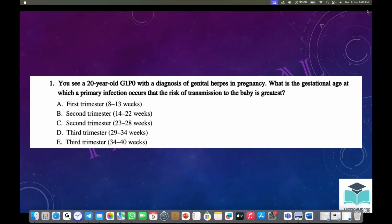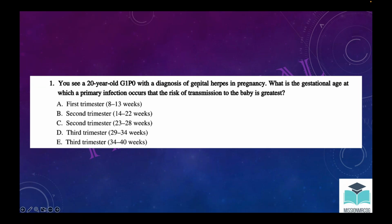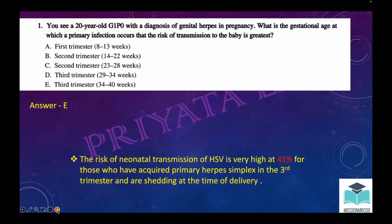There is a 20-year-old woman with a diagnosis of genital herpes. At what gestational age is the risk of transmission to the baby greatest? You can answer. Is it D option, ma'am? Yes, very nice. So the answer is third trimester. The risk of neonatal transmission of HSV is high, that is 41%, in those who acquired primary herpes simplex during the third trimester, and they are shedding at the delivery time also.